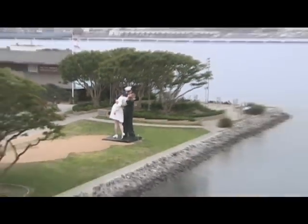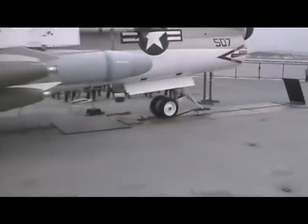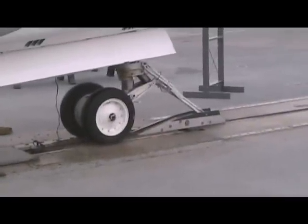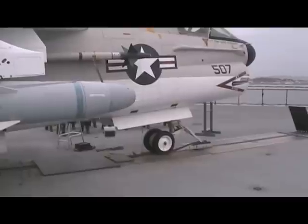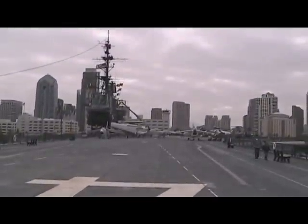It's a big sailor. Ready room 2. All right, this is the pilot's ready room. It's where all the pilots get together and plan their mission. All right, this is how they take off. Hook up to the catapult, which is steam powered. And give her full throttle. Wait for the signal. And go! This is it from the front side.